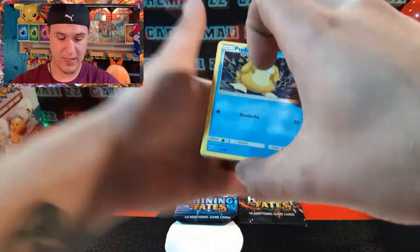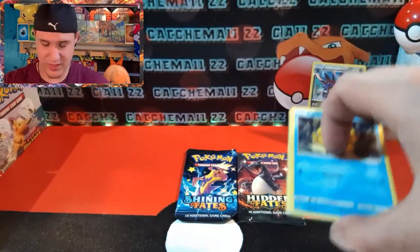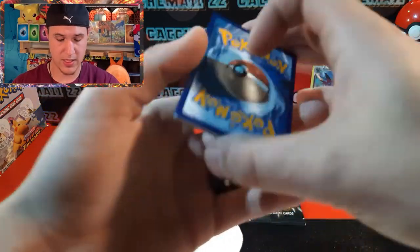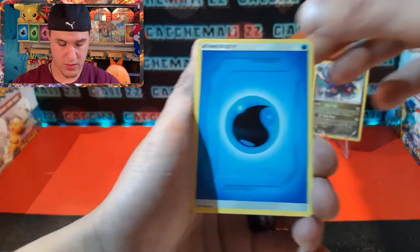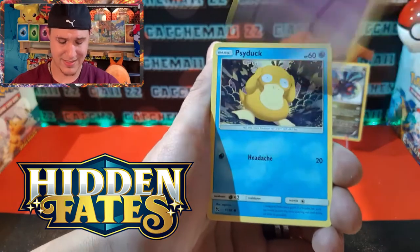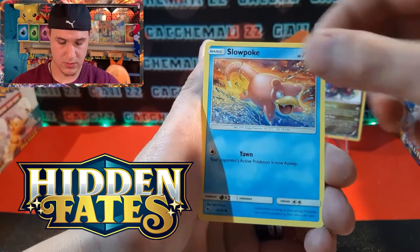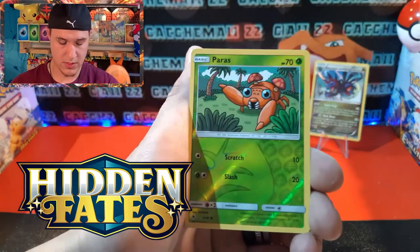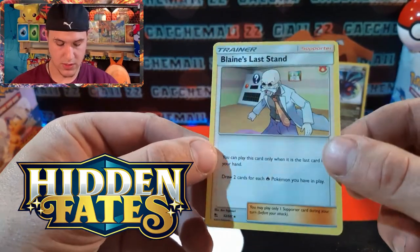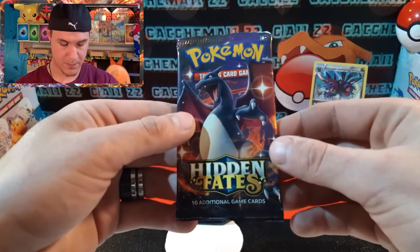But we're going to get into a Hidden Fates pack with the hopes of a full art Shiny. That would be sick. And it would let you know these are actually worth the buy. Psychic, and it is water. Anything can happen with Hidden Fates as well as Shining Fates. Two amazing sets with amazing Shinies. Let's see what happens. And there's no shiny and no awesome hit. So the first Hidden Fates pack was a dud.